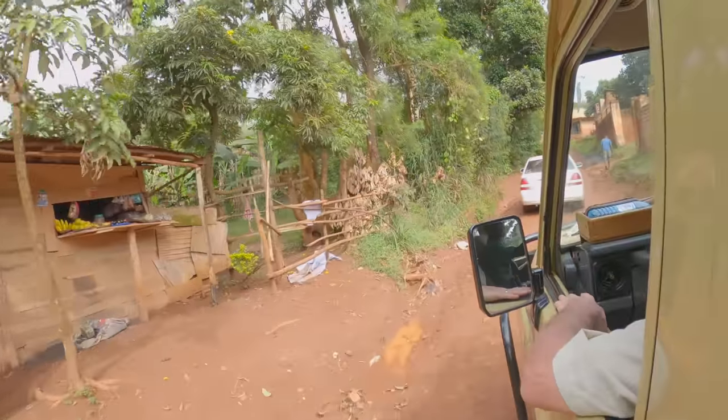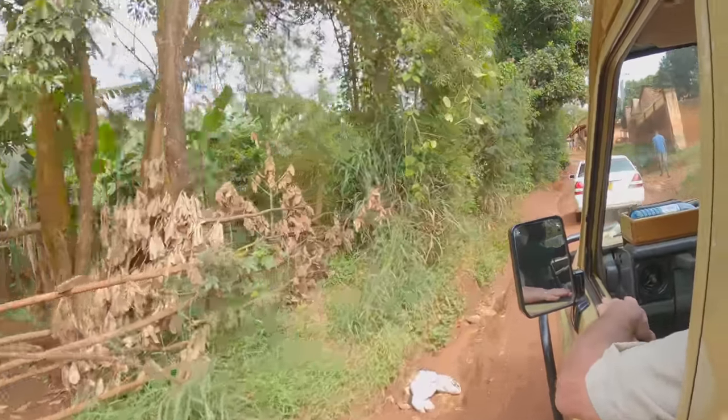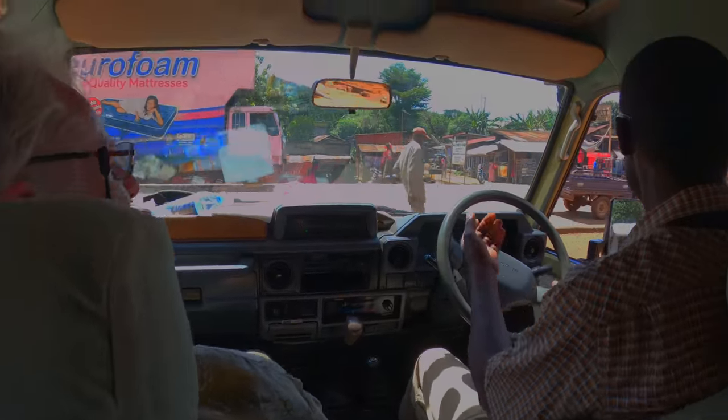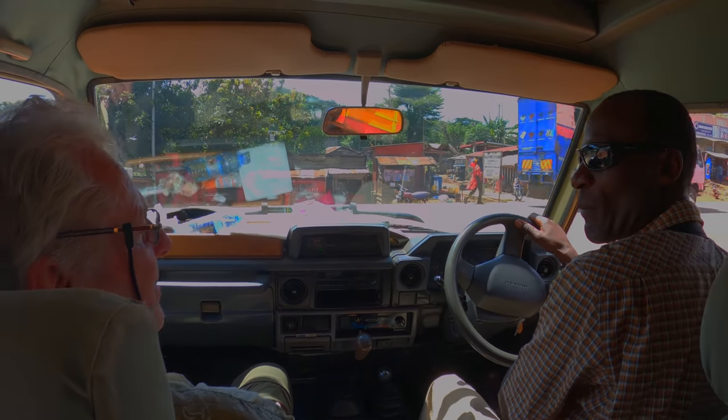Livingstone is taking us on one of his shortcuts across country. Then we emerge back onto the main road, on our way to Eco Lodge at Budongo.